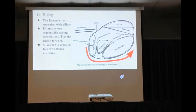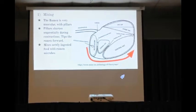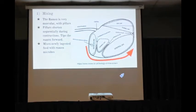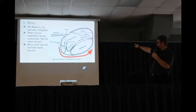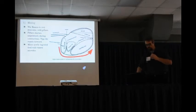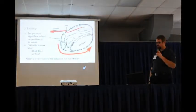You can see one right behind the reticulum, another one behind the cranial sac, up around between the ventral sac and the dorsal sac. I don't have a picture of the actual rumen, but believe it or not, those are like little columns of connective tissue and muscle that shorten whenever a cow has a contraction. This big red arrow shows the sequence of those contractions, and the overall effect of that is to tip the whole rumen forward. That's called a primary contraction when it does that.